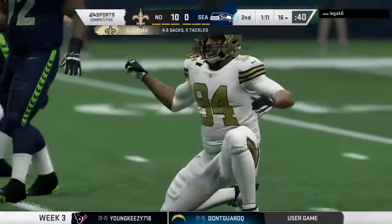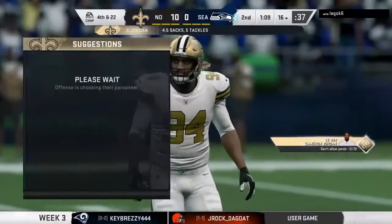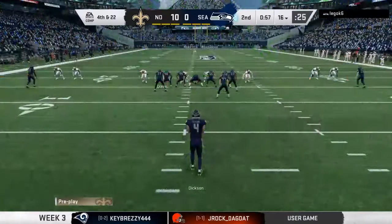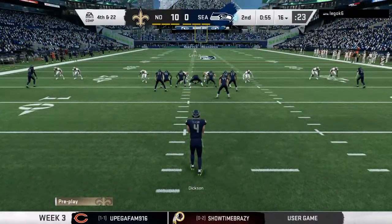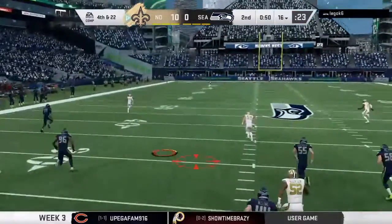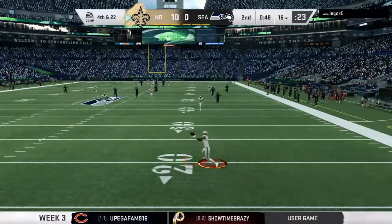Nowhere to escape, and he goes down. Cameron Jordan. Who else? He's in there for his 4th sack of the afternoon. This has been a tough one for this offensive line. It appears almost like they've been on roller skates this entire game, the way they've been pushed around. 6 sacks given up in this one.